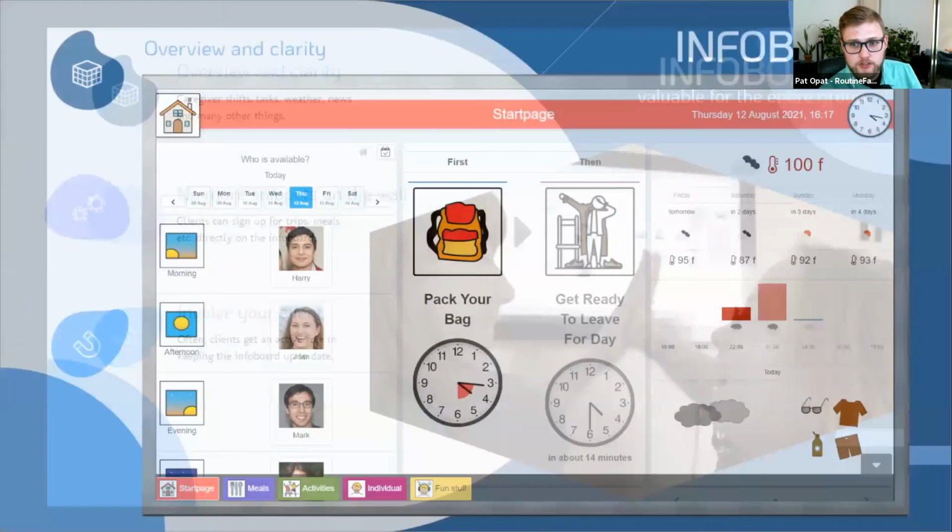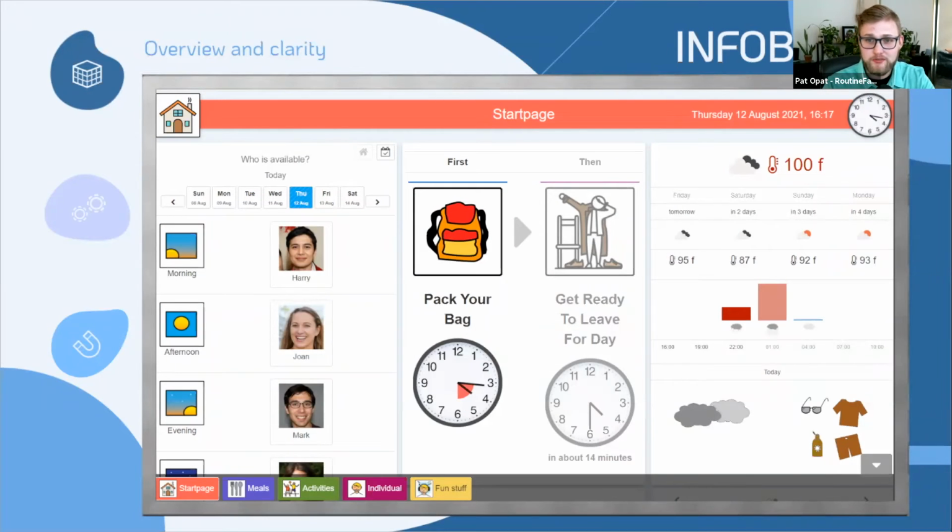So really, to jump into it quickly here, this is what an information board would look like in a residential setting. As you see my mouse moving around here, the way this was built is this is actually a website.